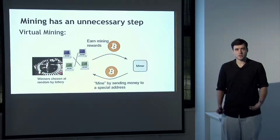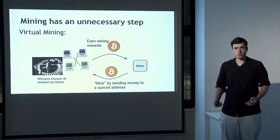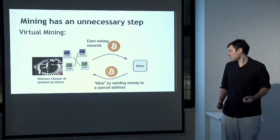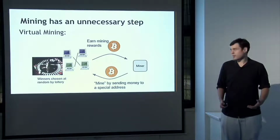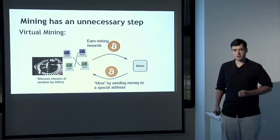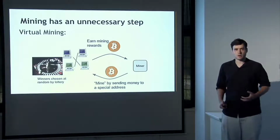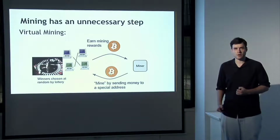In this case, you would have something that looks like the following, which is what I mean by virtual mining. Instead of mining with computational hardware like Bitcoin mining rigs, you could mine just by using the money that you would have spent on mining rigs directly within the system. Think of this as using your money and sending it to a special address, and then a winner is chosen in order to have a mining reward based on the amount of money that miners have contributed by sending it to this special address. Now, it would be possible in a virtual mining scheme like this to essentially recreate the same dynamics and reward structure as in current Bitcoin mining. The only thing that's removed is the external step of having to use real power and real hardware.